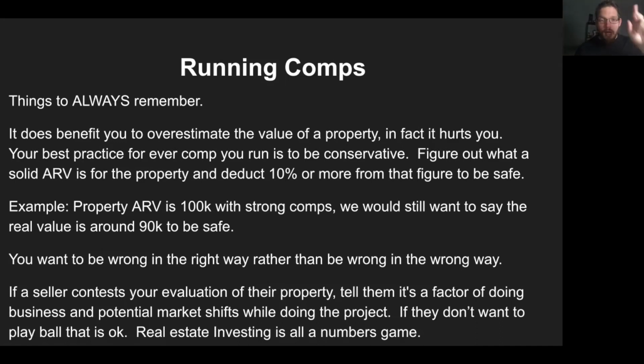Every property you walk, make an offer on. Every property you walk is a potential deal. Every property that you make an offer on is a potential check in your pocket, or a potential buy and hold for you for an infinity amount of time.